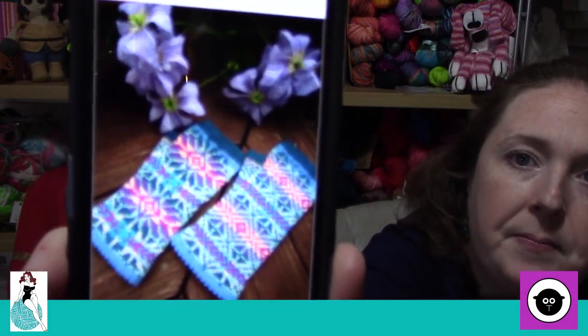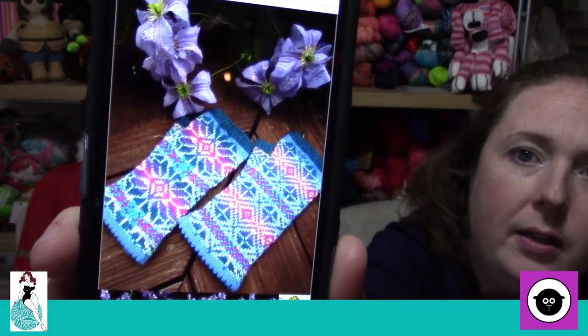So this is the original here. Oh, how pretty. Okay. So is it 2 different sides? Yeah, those are the 2 sides. And it's the Nomen mitts. And they're free. Oh, wow. Very pretty. Cool. So I like them because they're simple to do. They're actually simple to do, but they look really impressive. They do, right? The weaving in of the ends.